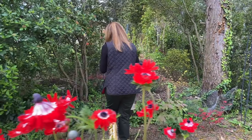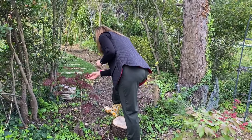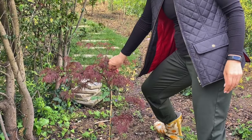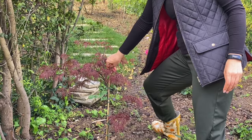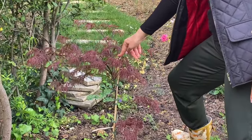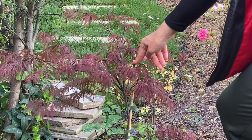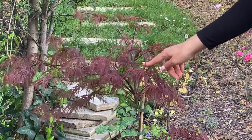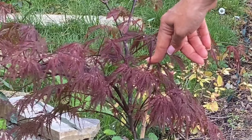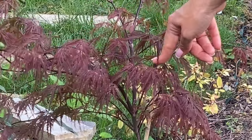Actually, there are two. This one is called, I don't have the name on it. I want to say Inaba Shidari, but we'll put that on the screen. Was it Inaba Shidari? Can't remember. I keep thinking, Mr. Yobi Shidari. That was Mr. Maple's little daughter who couldn't say the name. She kept saying the Yobi Shidari. Anyway, it was very cute.